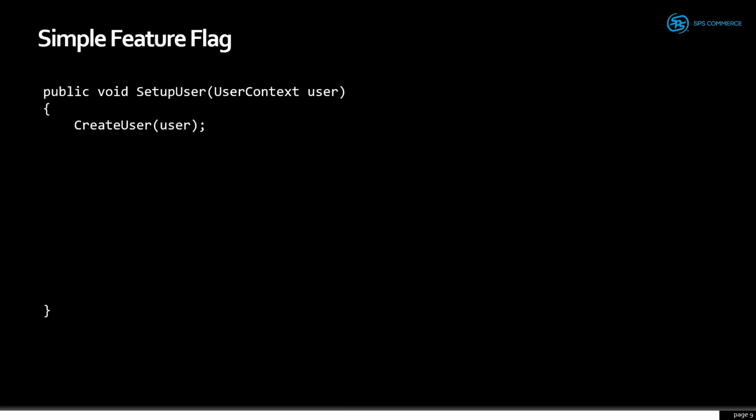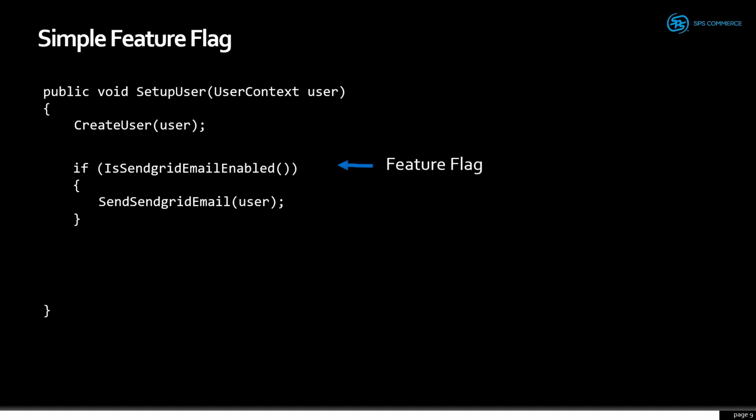So let's dive in and take a look at a feature flag in its simplest form and see what that looks like. In this example, setting up a user, I have a simple setup user function, which calls another create user function. What it's actually doing isn't super important to us at this point, but what we do know is that in this piece of code, I want to add new functionality. I'm going to follow a feature flagging approach. So I'm going to create some new code here, which is the SendGrid email. And SendGrid, if you're not familiar with it, is a software as a service for sending emails.